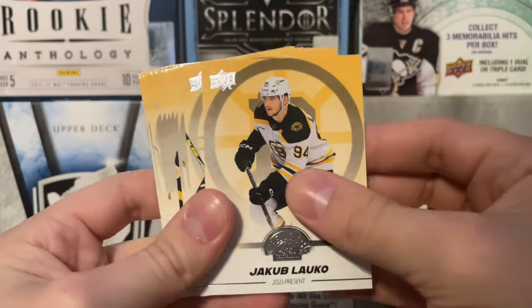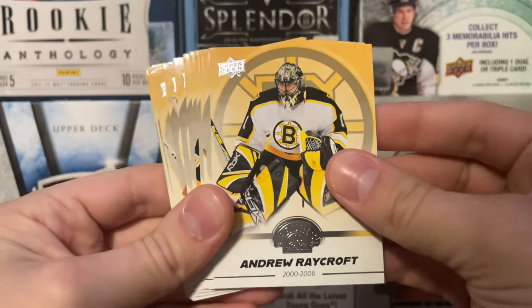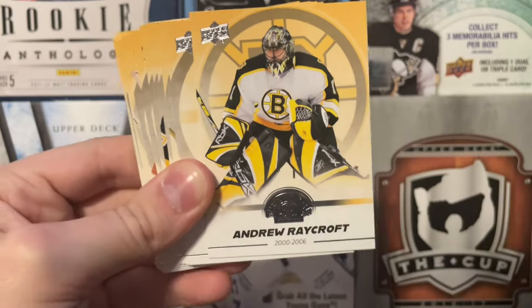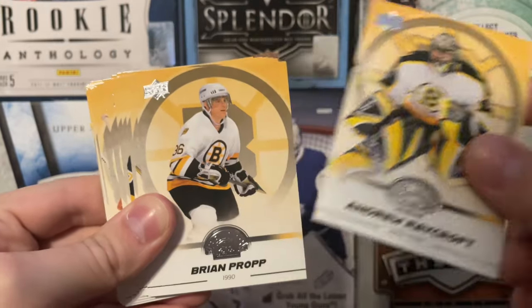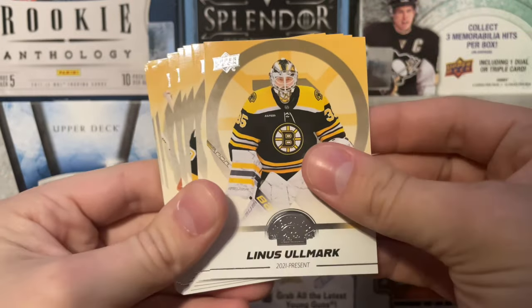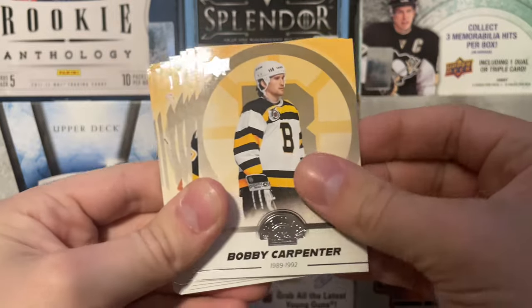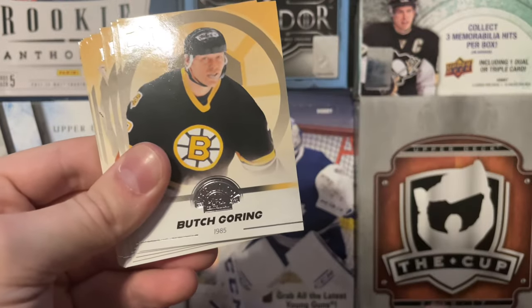So you must get most of the Bruins' current players. There's Razor, Andrew Raycroft, Leafs fan, sorry about that. But yeah, Andrew Raycroft, Rookie of the Year at one point. Brian Propp card there. So there's Linus Ullmark, current Bruins goalie. Bobby Carpenter there. He played in the late 80s, early 90s.